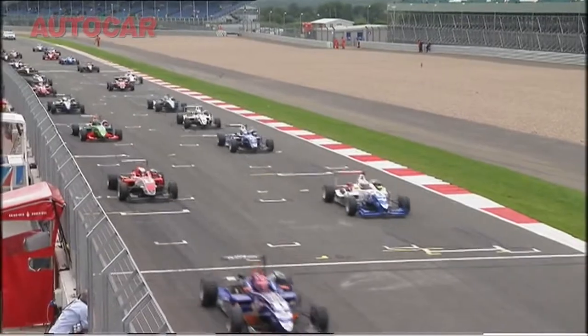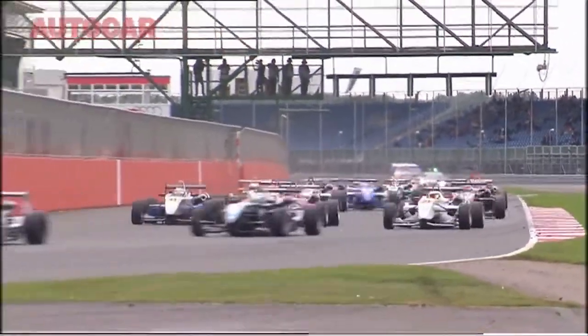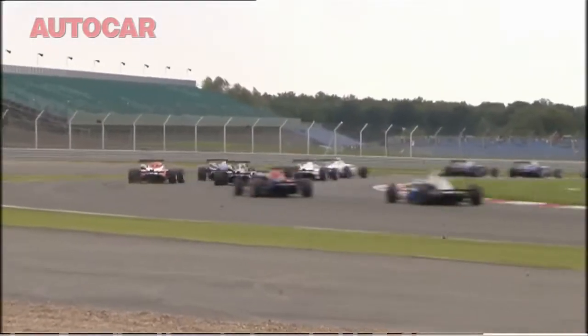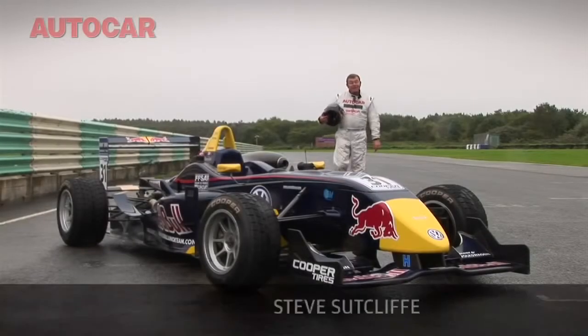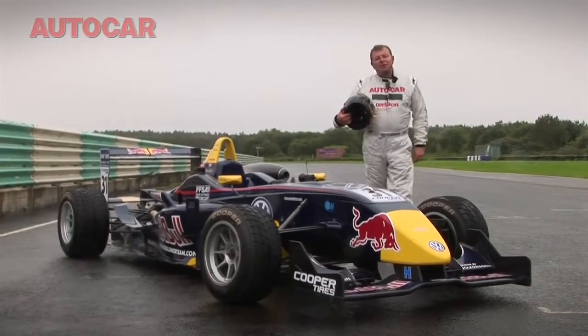Lewis Hamilton, Jenson Button, Mika Hakkinen, Emerson Fittipaldi, even the great Ayrton Senna himself. All these names have competed in and won in British Formula 3. It's fair enough to say then that if you do well in this championship, you're pretty much odds on to go all the way. This car, driven by young French superstar Jean-Éric Vergne, is the actual winner of this year's championship. And for some reason, the team that runs this car, Carlin Motorsport, has agreed to let me have a little go in it. This is what happened next.